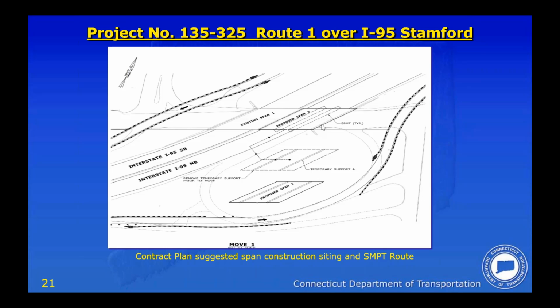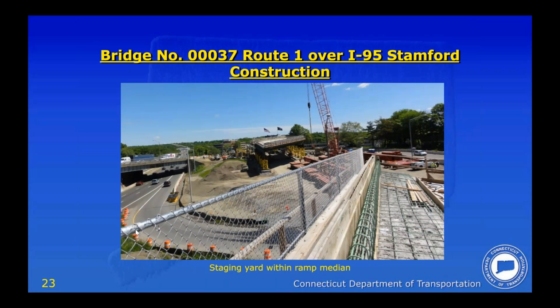During the time period that the span was actually moved into place, Route 1 was shut down. So this occurred during two weekend moves. This is a shot showing the construction of the spans here before they were picked up by the SPMTs. This is span 1 that would be going into a location to the left of what you can't see on the screen, and this is span 2 that would be installed right here, running down the highway ramp and onto the interstate highway that was prepared to receive the SPMT machines.